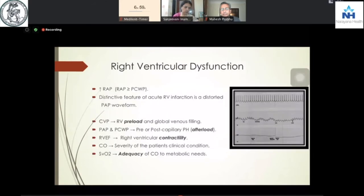In a patient with right ventricular dysfunction of any cause, the first thing you're going to see is an increase in your right atrial pressure, and generally it is more than that of the capillary wedge pressure. This right ventricular dysfunction could either be because of an acute RV infarction, or it could be because of an acute increase in RV afterload. Now, if you have a pulmonary artery catheter, when you have a person with an RV infarction, we see that the PA waveform has a very narrow pulse pressure because of the decreased right ventricular stroke volume, and the RA, PA, and the pulmonary capillary wedge pressures are very difficult to differentiate, and this is quite a distinct feature of RV-MI. Along with diagnosing this, it actually helps us in hemodynamic monitoring of the patient with RV dysfunction.